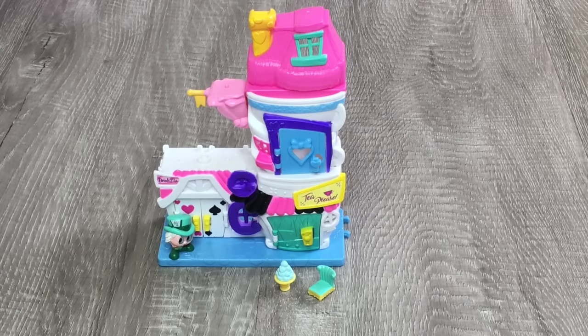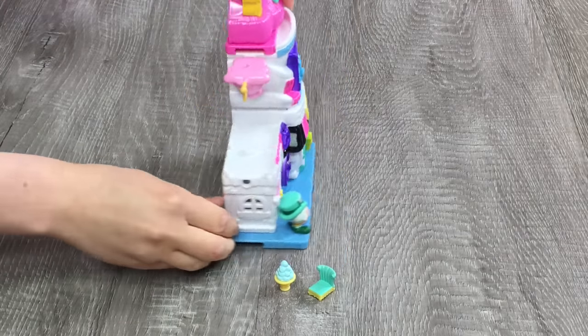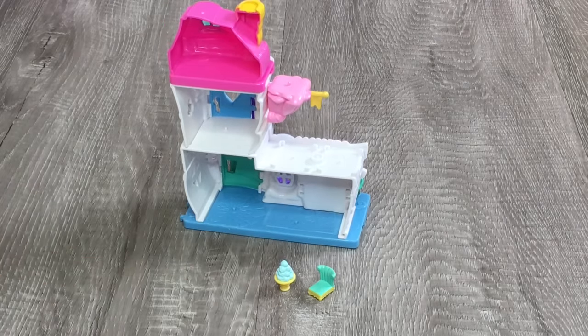Let's go ahead and take a look at the first set. This part is Mad Hatter's Tea Shop. It's definitely very bright and colorful. It definitely suits the movie as well. There are different doors that you can open and close. Take a look at the back. You can have a whole little setup with some of the accessories too. I have some of the accessory pieces, a little table and a chair.